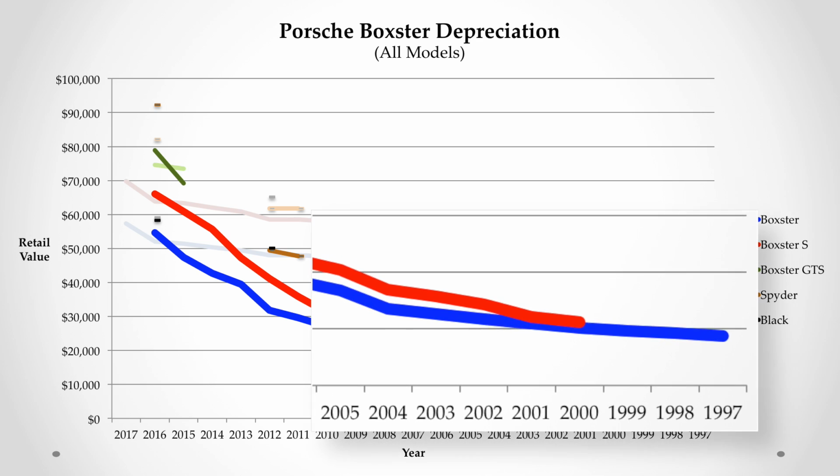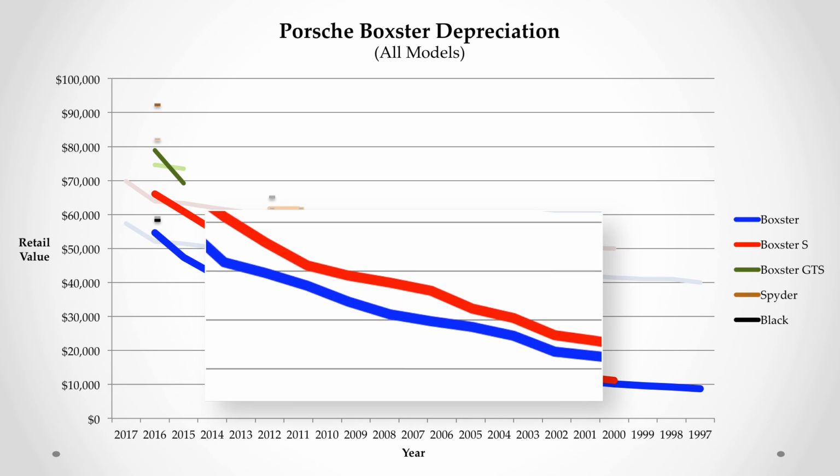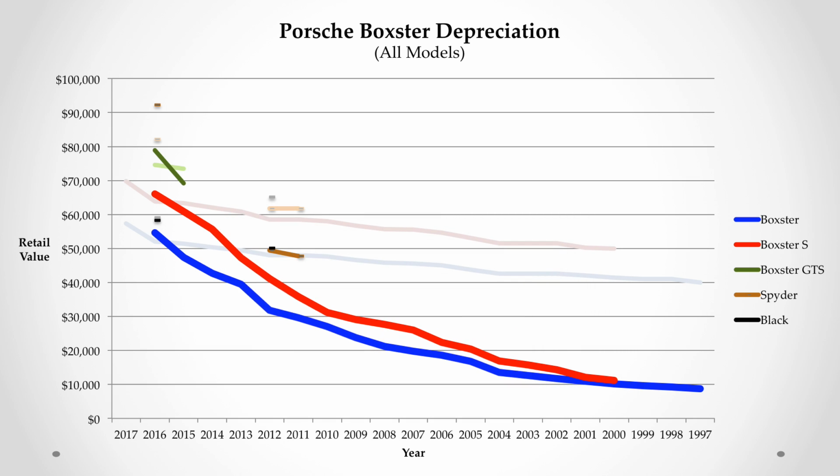To no one's surprise, those older, higher risk 986s are going to be the cheapest Boxsters and Boxster S's. The depreciation on these cars has completely leveled out, around 75% off original MSRP, and you can find these all day in the $10,000 to $20,000 range. Moving up to the 987s, you can find a first-gen Boxster for about $20,000 and Boxster S's go for about $25,000. But I'd rather pay a few thousand more and get one of the Gen 2 cars, which aren't really that much more than the first generation.